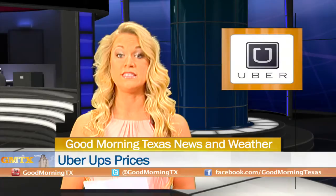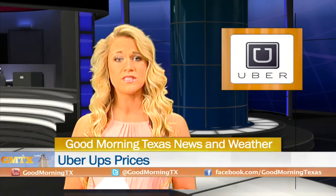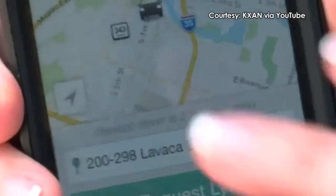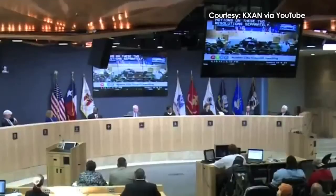Festivities such as Austin City Limits are the reason why Uber drivers have given more than 100,000 rides in the Austin area during the past 2 weeks. The high demand was fueled by the concert goers heading to and from Zilker Park. Uber prices rise when demand does, a move designed to get more drivers to hit the streets.